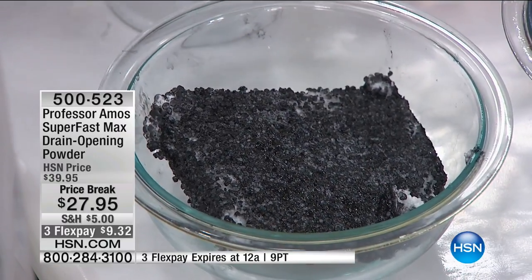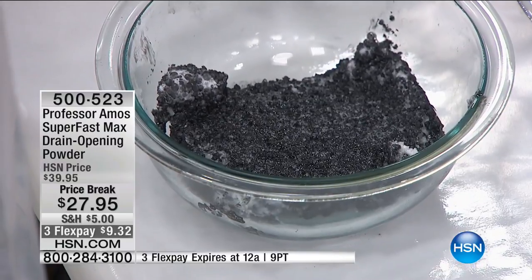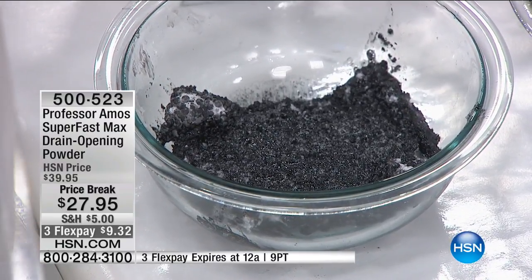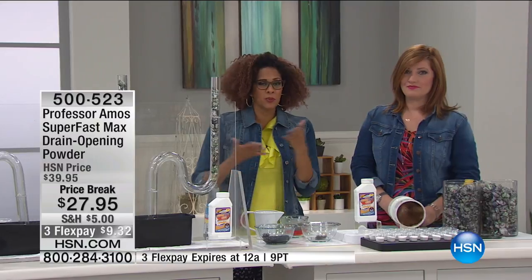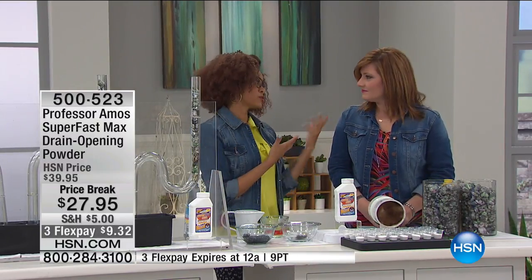We have sold over a million of the Super Fast liquid drain cleaner. That's right. But this is different. This is the concentrated formula done in a powder that we can actually ship right now. There's a season for the liquid, which is the number one product. The powder is the number one product in the entire line, right up there with Super Fast.